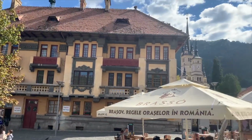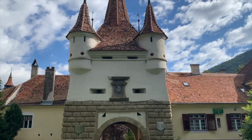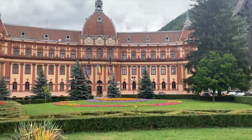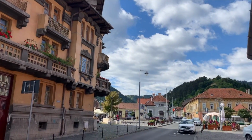A big contributing factor to this, especially with the changing of borders between the different world wars, is that this region was at one time considered part of Hungary, but in present day, it is part of Romania, but it still retains a lot of its Hungarian culture and tradition.